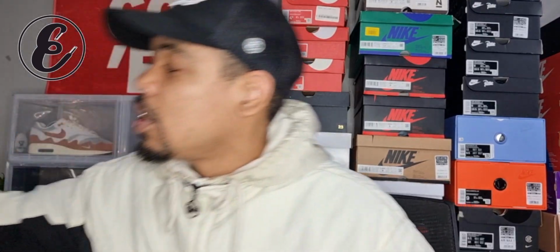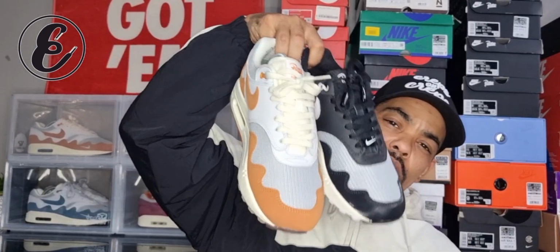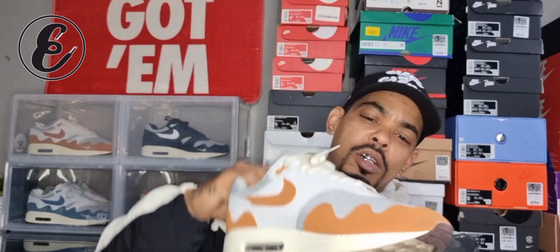Now, with this shoe, I actually have 2, for 2 different reasons. One of them being my favourite colour, and then one of them for, basically, what it stands for. I think it's heavy in this year's selection for a major reason, and I'm going to get into that. So at number 1, we have the Wave Air Max 1 Patta.